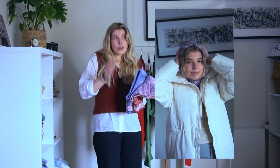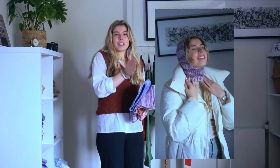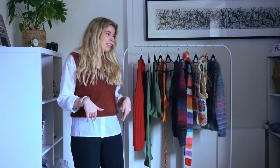So that was a really good first fully started and finished project of 2022. For the following project of 2022, I really wanted to challenge myself and make something that I haven't done before. I've made a lot of tops and accessories, but I've never knitted any bottoms. So I decided to knit a pair of pants.